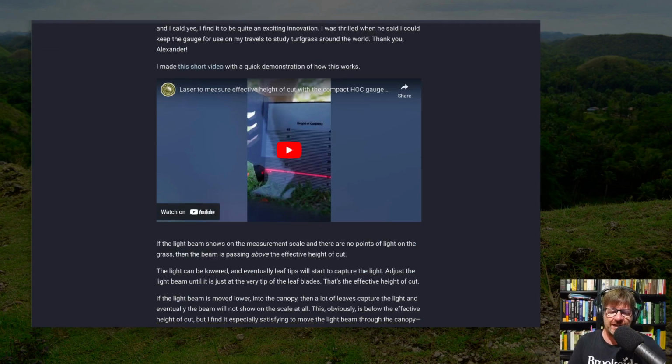It's less than a minute, and it shows how the line laser goes through the prism, and then it shoots a flat plane of light across the canopy. So it's a prism gauge, but it's a special kind of prism gauge with a laser that has been carefully aligned to be right on the zero point.